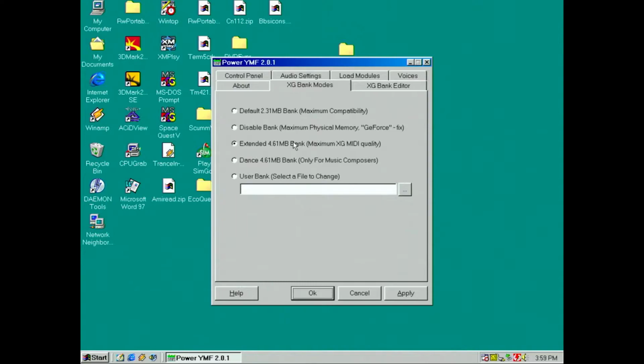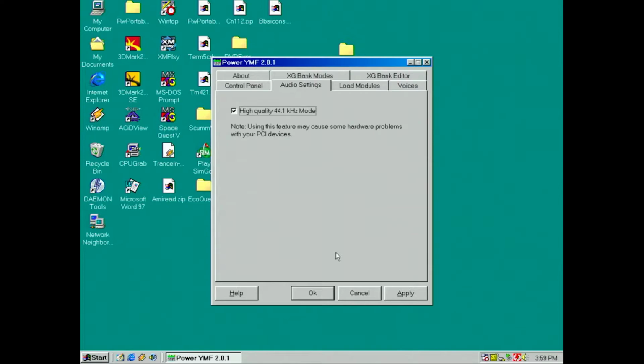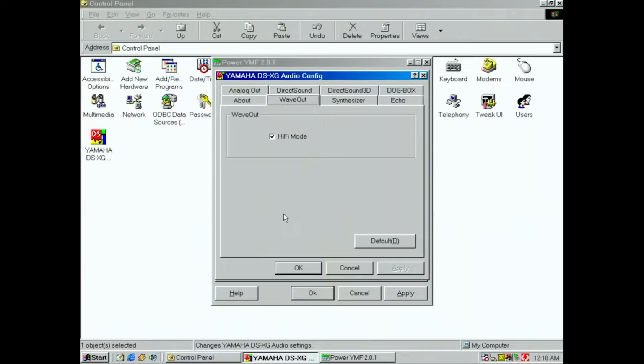For audio options, I've enabled Show Wave Out, and under Audio Settings, use High Quality Output. If we open up the DSXG Settings applet, Wave Out will show a hi-fi setting that you can enable. And you can also enable the Sandia synthesizer effect if you want. So cross your fingers, reboot, and with any luck, you'll have the extended sound bank loaded. Once everything is working, you should be able to get some MIDI audio that sounds something like this.